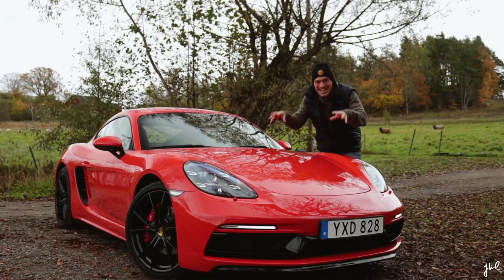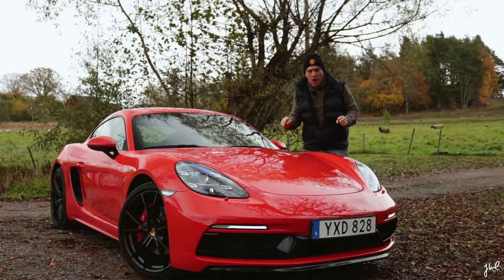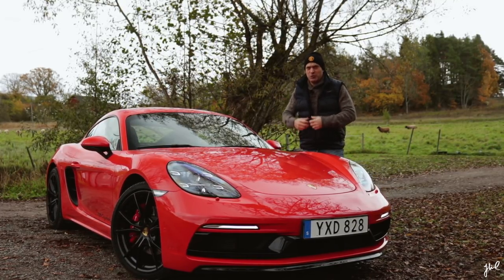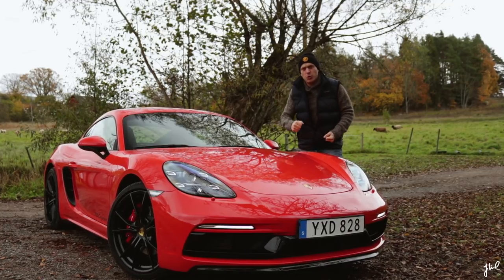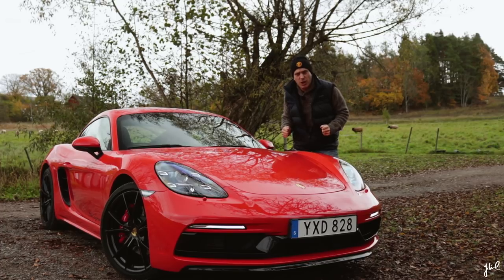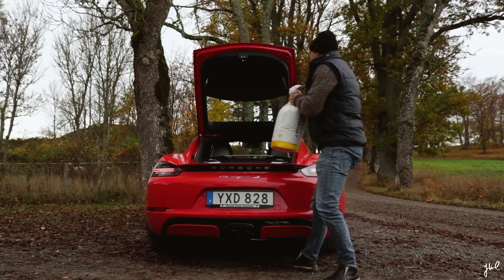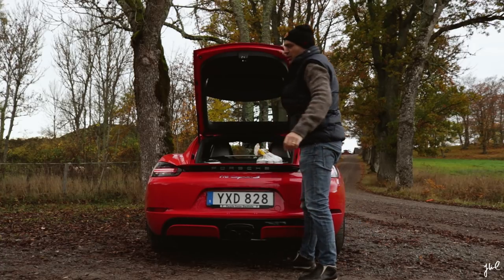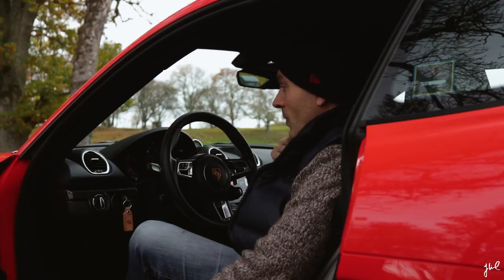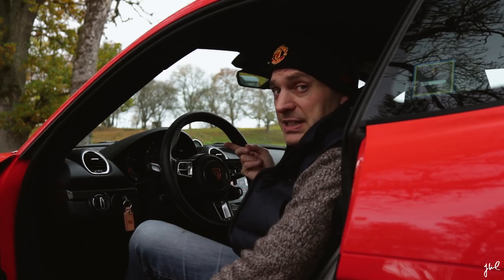So let's take a look at the S model to see what you get extra with the letter. You will get 50 horsepower extra, you will get 40 newton meters of torque, and you will save half a second up to 100 kilometers an hour. And you will also get 20 kilos of extra weight, twin pipe exhaust, and the rev meter is in silver.